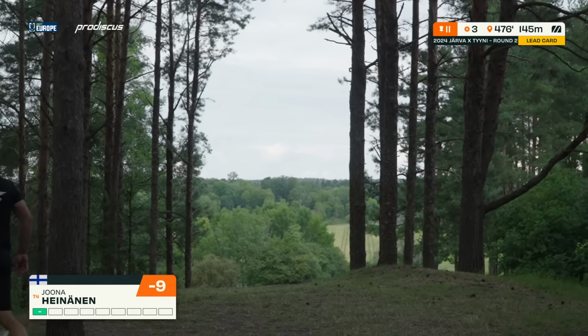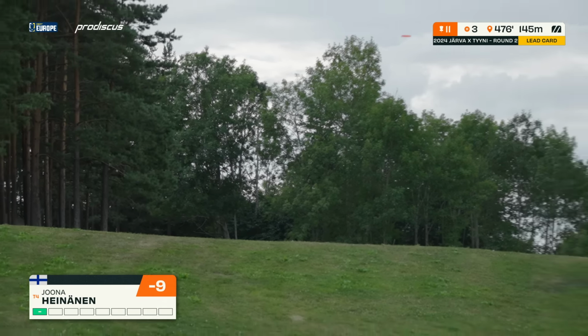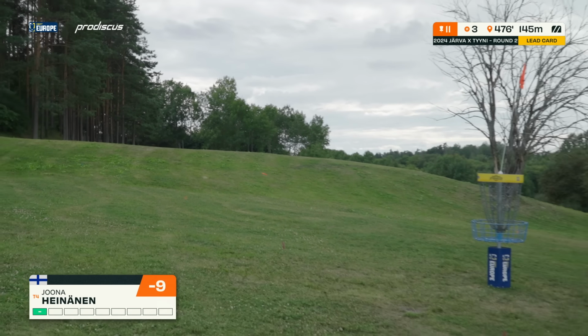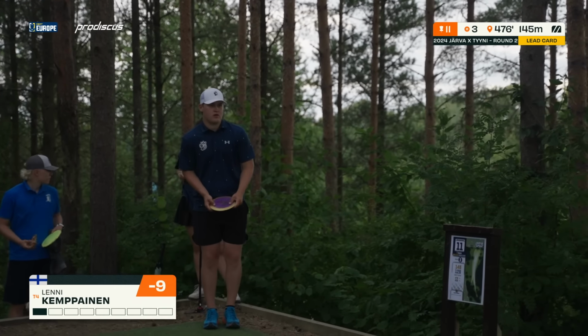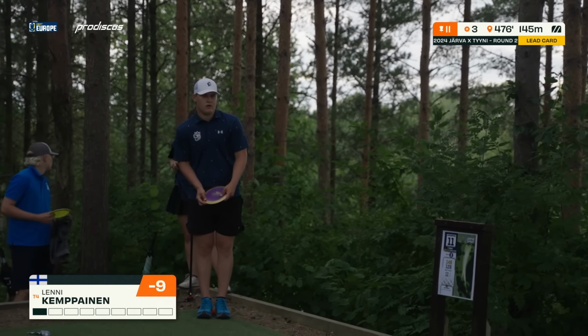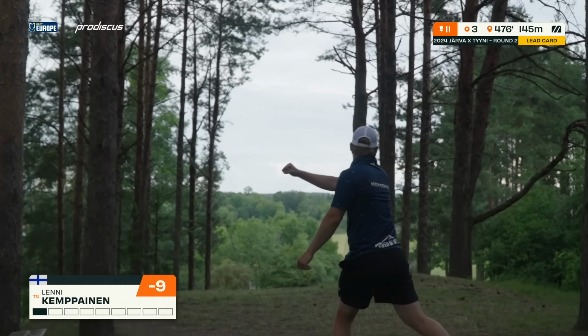This is very high for Joona, and if it doesn't have enough turn, will find some fade down the hill, but so softly moving. Really nice flat landing. Showcasing that angle control, that I feel like is the single best thing about Joona's game, that great angle control.